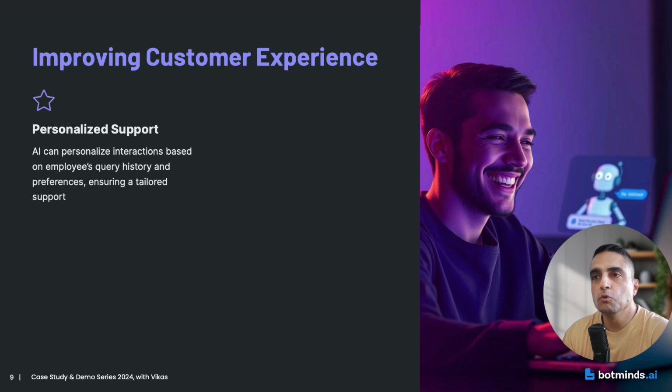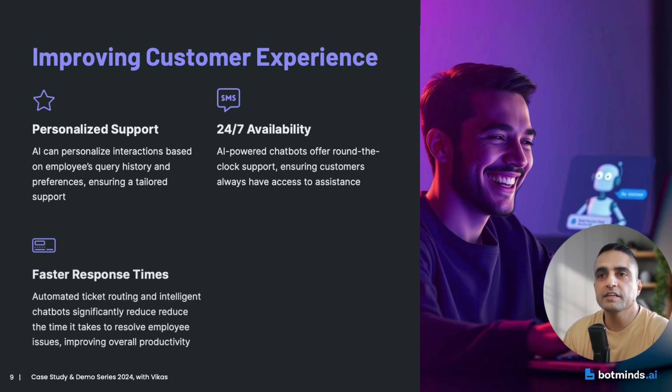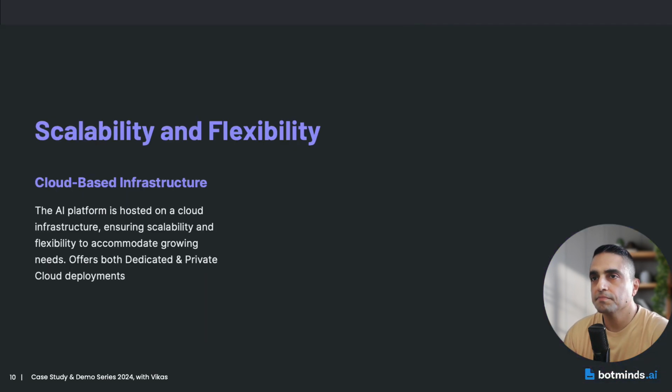With AI handling most of the repetitive tasks, everyone is happier. Employees get faster response, and the helpdesk teams aren't bogged down with routine inquiries. Plus, it's available 24/7, so whether you're in the office or working remotely, support is always there. And because the system learns from the previous interactions, responses become more personalized and relevant.